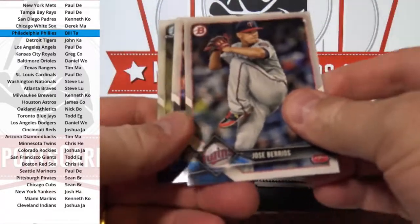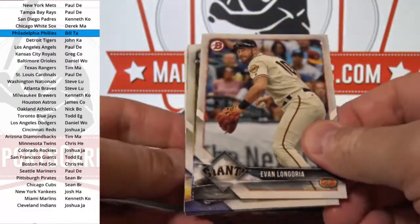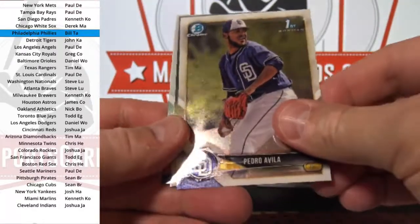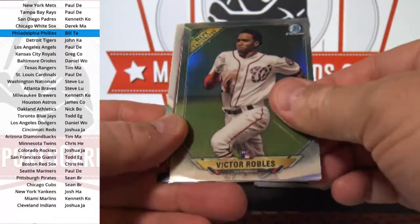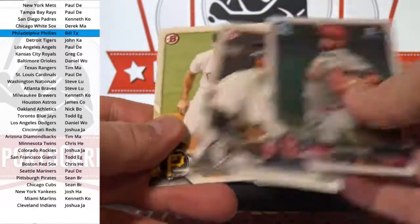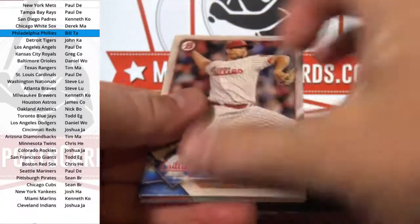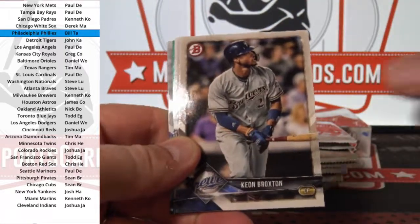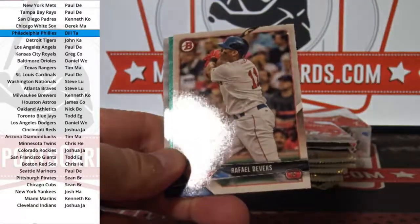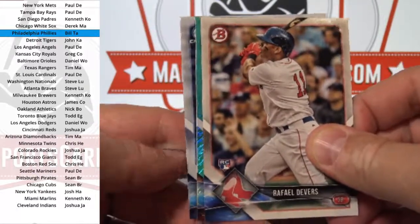Blowout Cards is offering $60,000 for the Super Fractor. That's the regular set Super Fractor of Ohtani. But I think it's worth more. Victor Robles Chrome. Could you imagine, Paul? This video that we're doing would go viral. That's interesting.